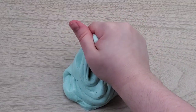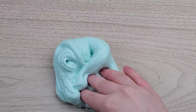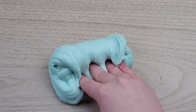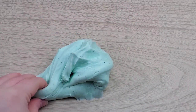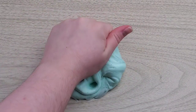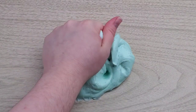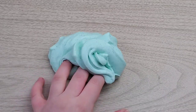I honestly can't decide if I like this one or the last one better, because I really enjoyed this one too. Now on the website, the full name that it had was Vanilla Bean Noel Buttercream. I'm not sure if that meant it's a buttercream slime or if it's supposed to be Vanilla Bean Noel buttercream. I'm not sure. It smells like Vanilla Bean Noel and buttercream, so I'm kind of stuck between the two.